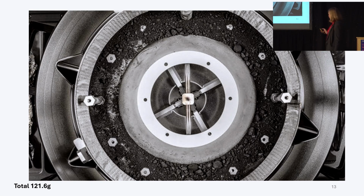And the return sample was in the form of kind of centimeter-sized pebbles and sandy-sized and smaller material, very, very dark. A total of 121 grams was brought back, which makes it the biggest NASA sample return since Apollo. So this is a really big deal for us, and absolutely loads and loads of material for us all to work on.